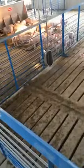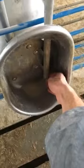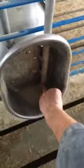So we have 2 waterers per pen. You can see one there, one right there. So pigs have adequate supply of water at all times. They're both nipple waters, so you can see when the pigs, if there's not much water in there, the pigs will use their nose, press against that, fill the bowl, and take a drink as they want.